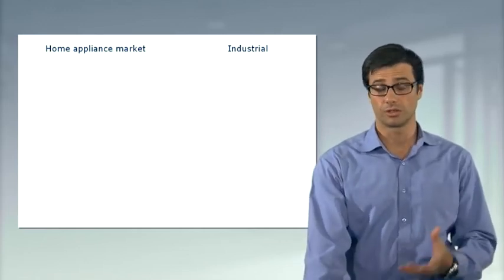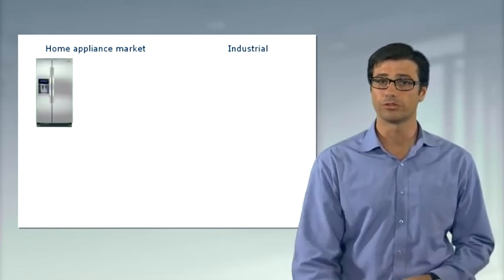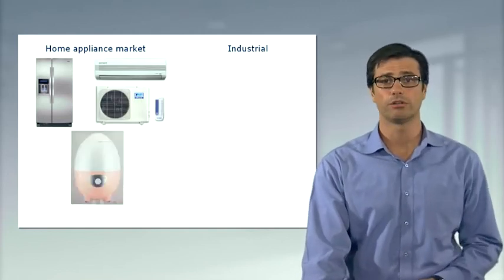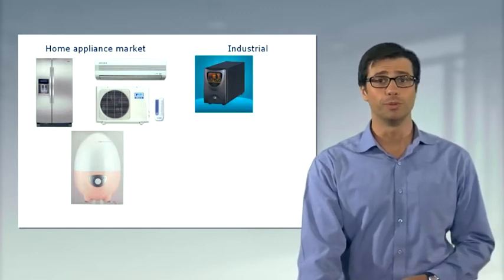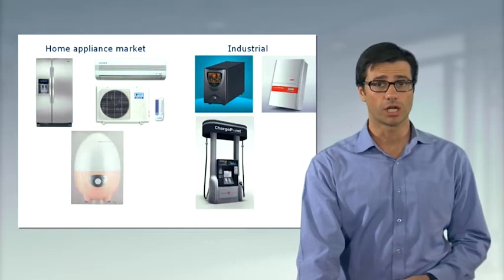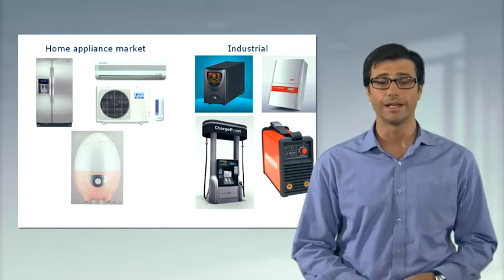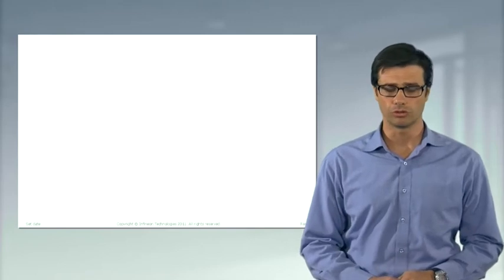So I start with the home appliance. The home appliance I'm talking about is refrigeration, air conditioning and washing machines. This sort of washing machine we see in China at the moment being released. From the industrial side, we've got UPS, solar inverters, EV charging stations, and also inverterized welders. So, going to the latest portfolio extension and the products I would like to speak to today.